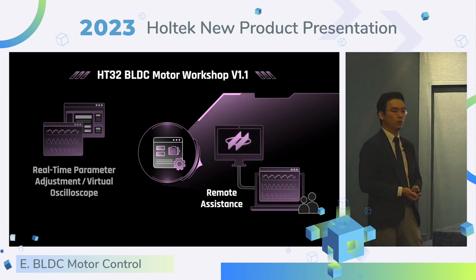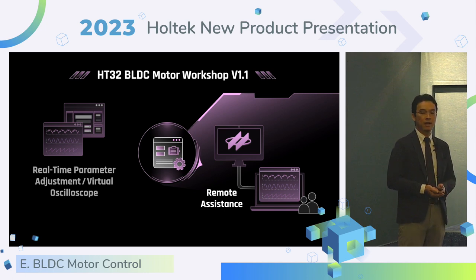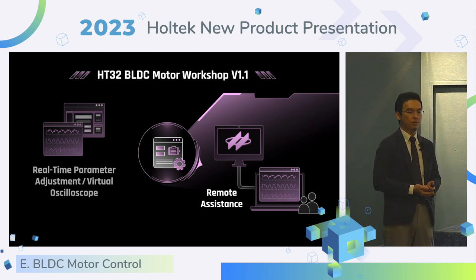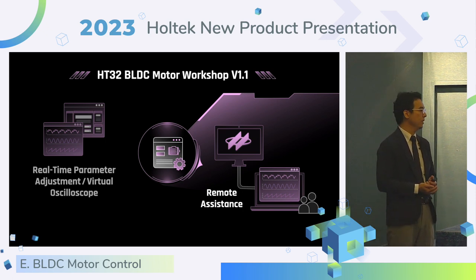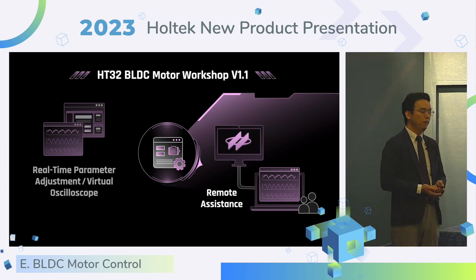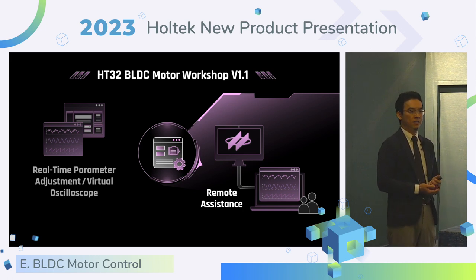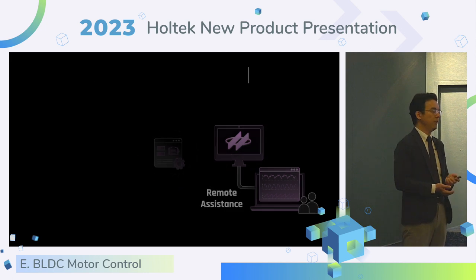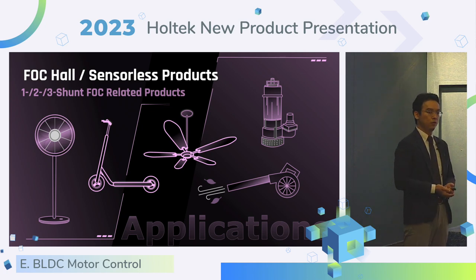And with this feature, we further provide remote assistance, which, as long as the customer allows us to access their computer remotely, we can help them adjust their parameters in real time without the need of meeting face to face. So far, we have helped our customers from Taiwan, China, India, and Italy to design their products with this method. It is suitable to design all ranges of one shunt, two shunt, and three shunt BLDC motor control products.